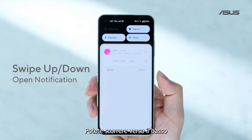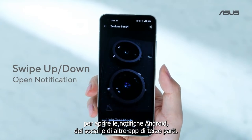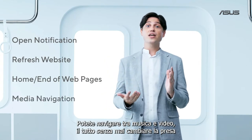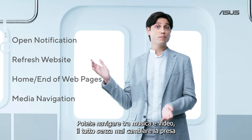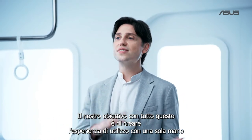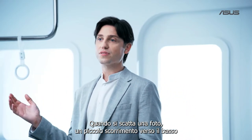You can swipe down to open notifications in Android, on social media, and other third-party apps. You can use it to refresh a website. You can jump to the bottom or the top of a page. You can navigate through music and videos, all without ever shifting your grip and all without ever touching or covering the display. Our goal with all of this is to create the snappiest, smoothest, and most comfortable one-hand grip experience.